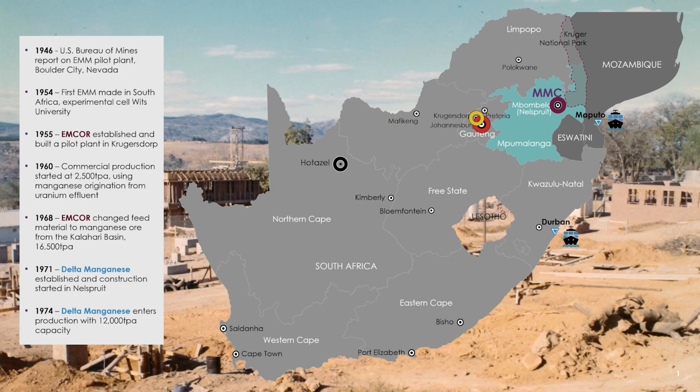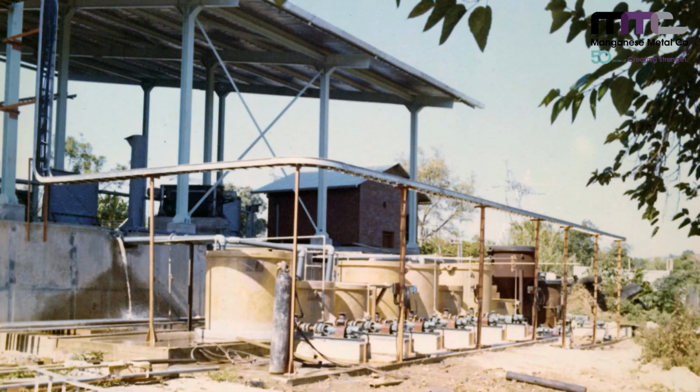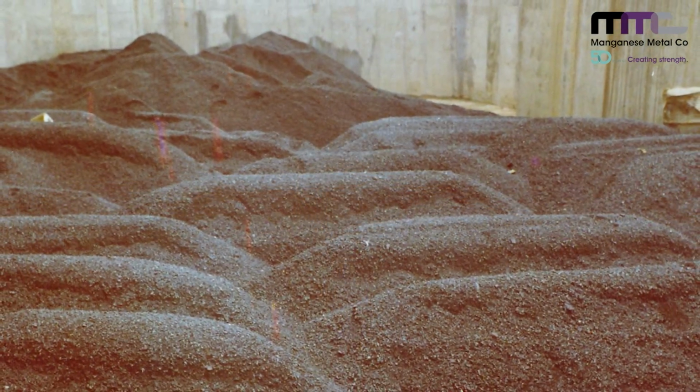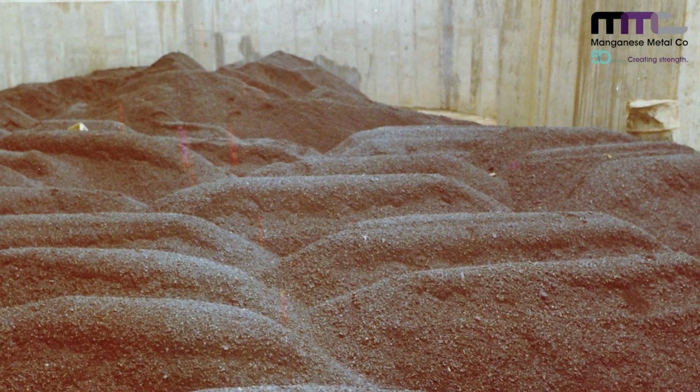Back in 1955, two of the founding members of EMCOR, Max Harris and Doug Mayer, were researching the electrowinning of manganese using a manganese hydroxide precipitated from a uranium effluent. The effluent was obtained from West Rand Consolidated Mine, a gold and uranium producer. Over the next decade, Max and Doug were instrumental in overcoming the problem of how to process South African manganese ore, which has a high concentration of iron.